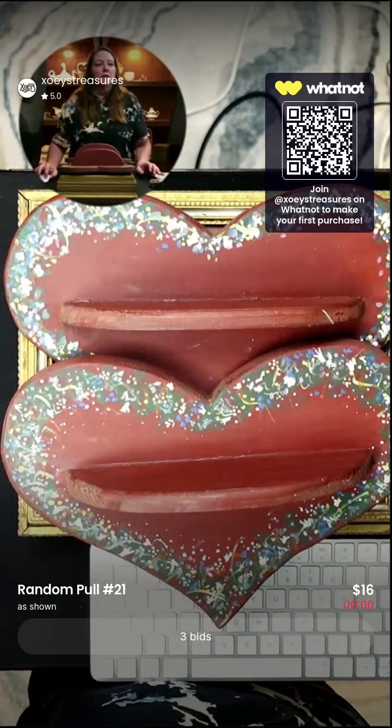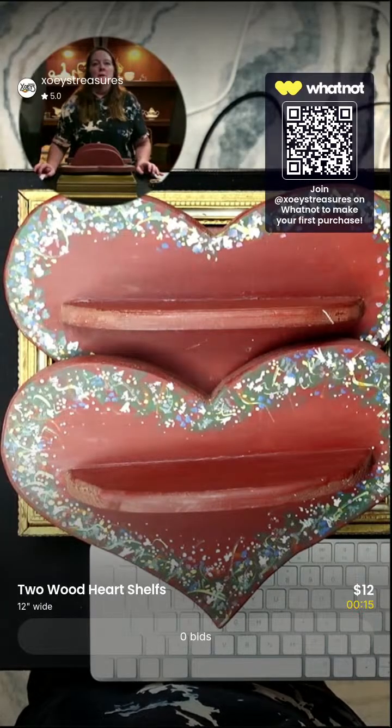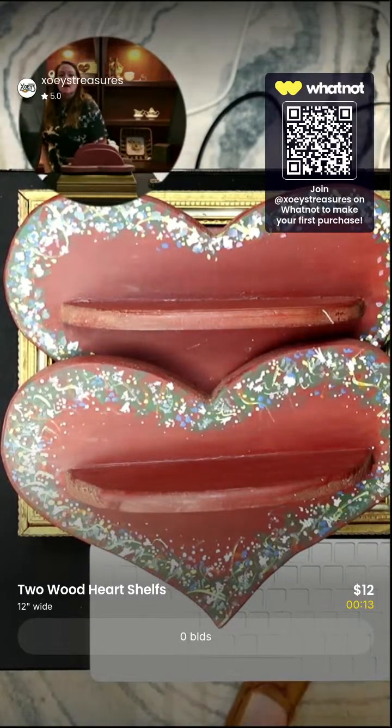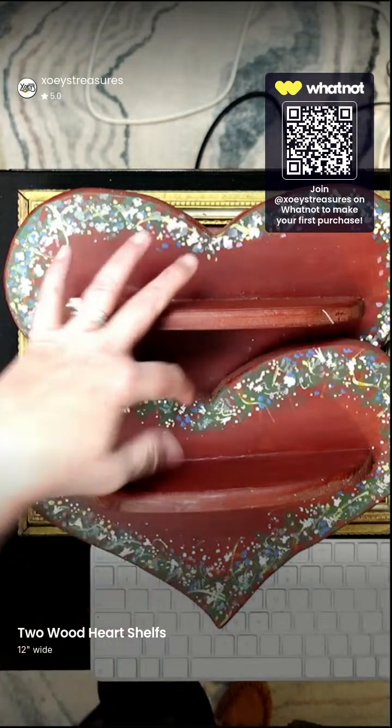And actually, they are here. Let me run them from here. So you get both of those. And that is up and going. Any cocoa tins? I do not have cocoa tins, but I appreciate you asking. And thank you guys for looking at those.